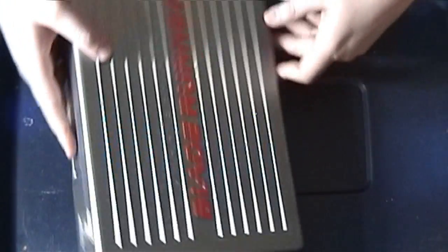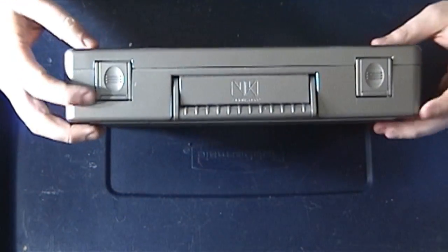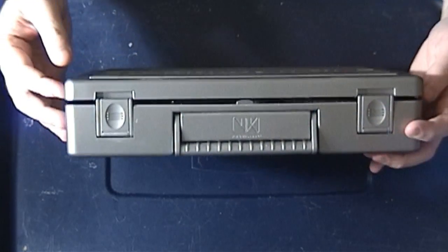So the way it opens up is much like a regular briefcase. You have 2 little buttons on the front that pop the top.